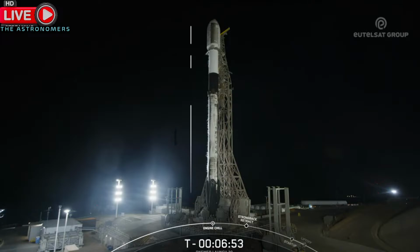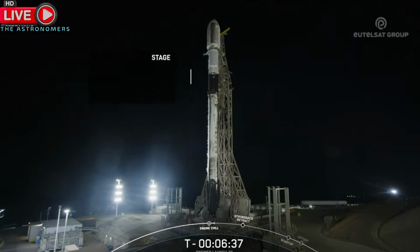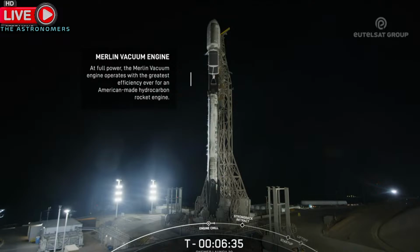Starting at the top of the vehicle is the payload fairing, which is a protective shell that encases the payload being sent to space. The fairing will separate and jettison away from the vehicle, exposing the payload once Falcon 9 reaches space. Continuing down the vehicle, we have the second stage. The second stage is powered by a single Merlin vacuum engine, or MVac, which is optimized to perform in the vacuum of space. We're flying our shortened MVac nozzle extension today, which you'll get a better view of later in today's webcast.